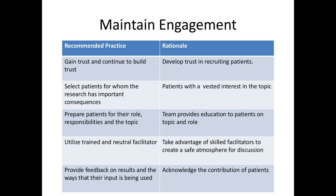So keep that in mind when you're targeting patients for recruitment: you need to have a foundation of trust in order to move forward. Another important consideration in engaging patients is that you should select patients for a longitudinal process for whom the research or the clinical question has an important consequence. Patients that have a vested interest in the topic are much more likely to stay committed over time. You could imagine a patient that has had recurrent infections would be very motivated to help address the issue of reducing infections in the dialysis unit and making it a safer place.